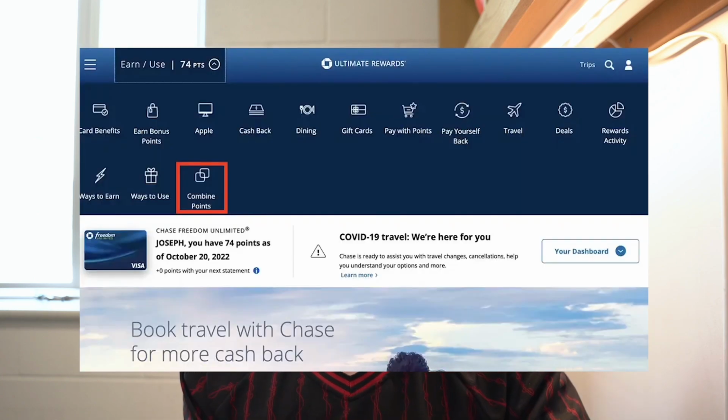maximize the amount of points that you're earning on every single purchase. The great thing about Chase Ultimate Rewards points is that you can transfer them from one card to another. So if you have 10,000 points on the Freedom Flex, for example, you can now move them over to, say, the Chase Sapphire Reserve to then book award travel or transfer to one of Chase's different transfer partners.